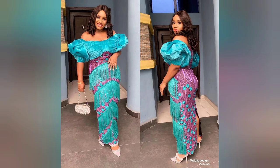Anyways, this particular Asoebi style, what do you think about the yellow? Is it beautiful? If you like, please share in the comment section.